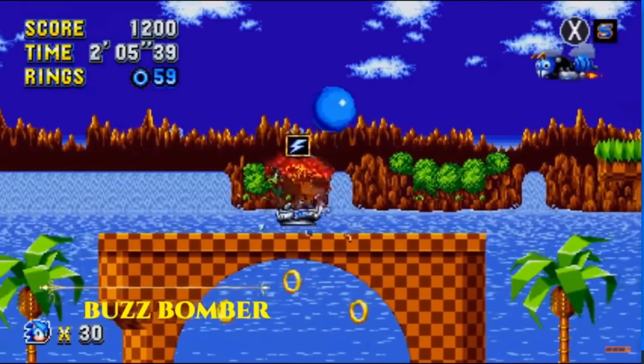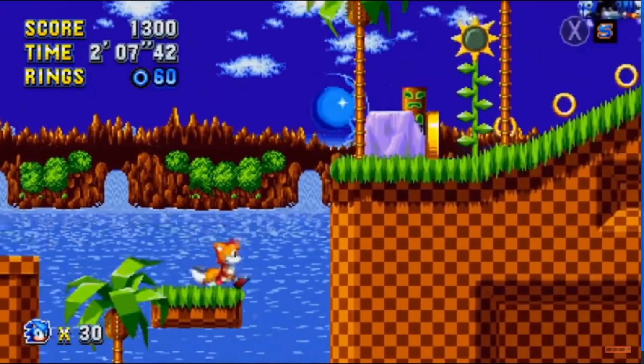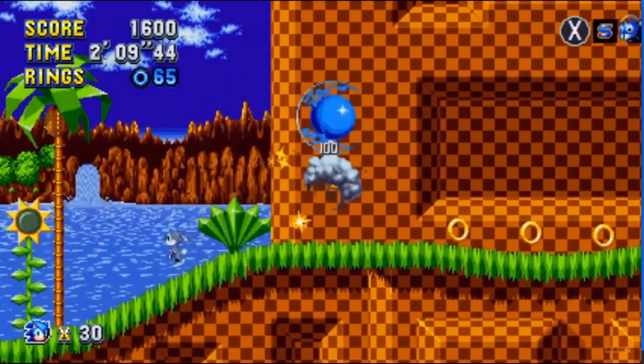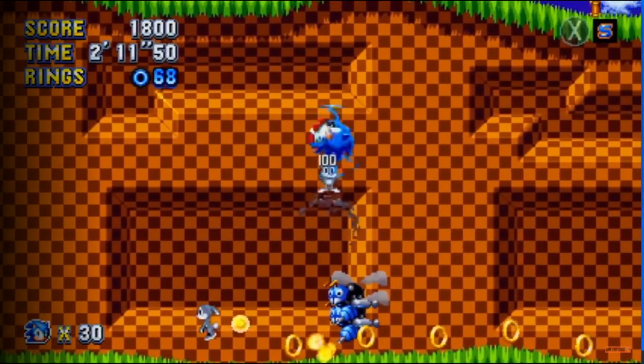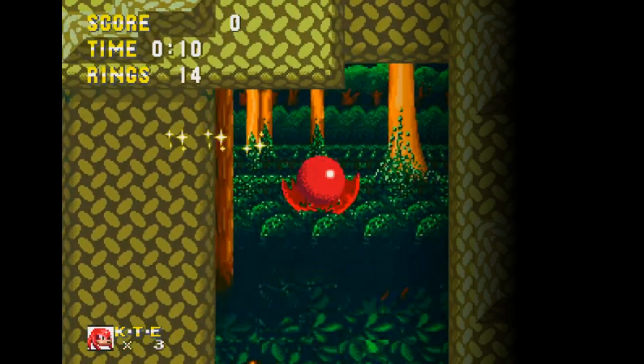Now, when Robotnik attacks with all his badniks or robots, you'll notice there's a new robot that looks kind of not round, but a little awkwardly configured like a bug. This is called a Buzz Bomber and actually appeared in the first Sonic game and became a regular staple throughout all Sonic games.